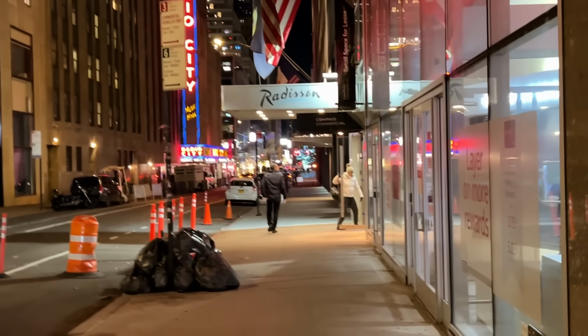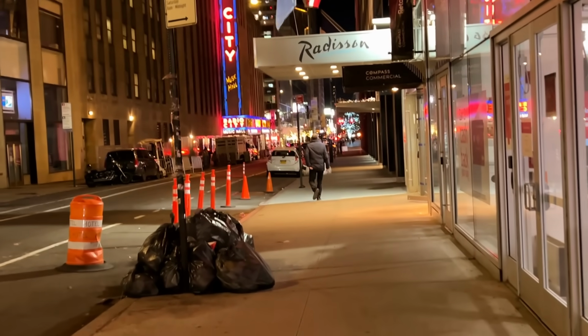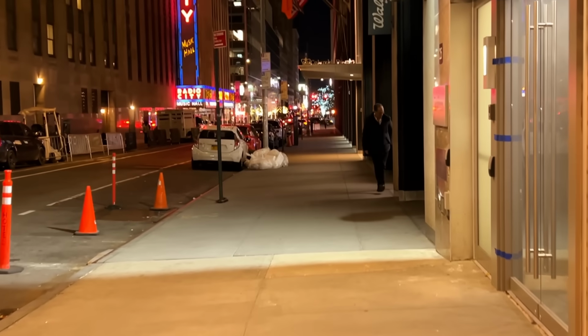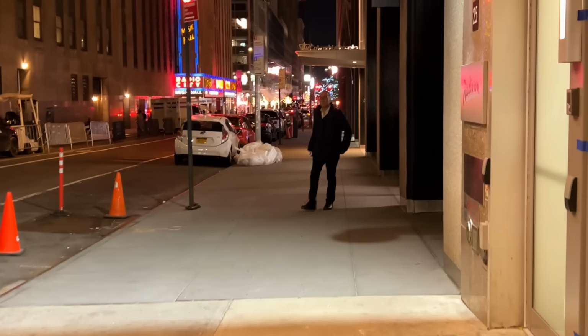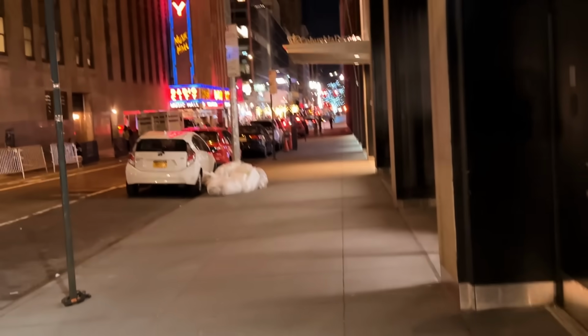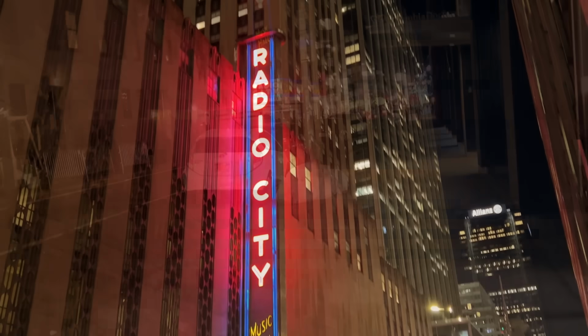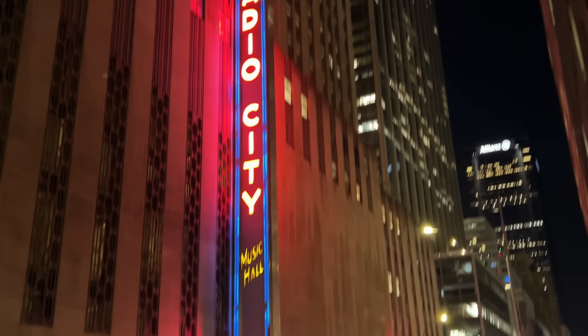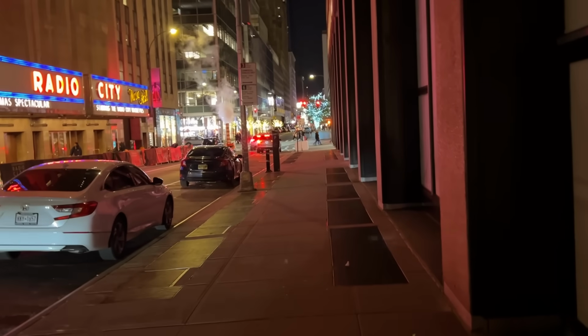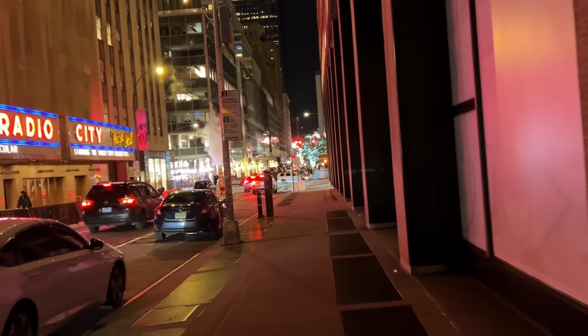Well, there's a lot more people out at this hour than early in the morning, obviously. We're still going to try. The good thing is, if the cops suggest that I leave, at least we'll have another chance tomorrow morning instead of just one shot tomorrow morning, right? This might look familiar to some people. We're getting into the Diamond District right here.